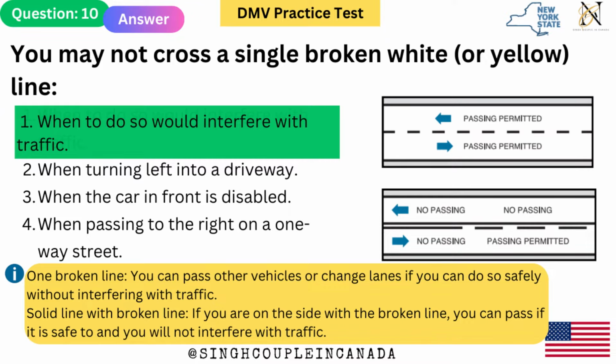One broken line, you can pass other vehicles or change lanes if you can do so safely without interfering with traffic. Solid line with broken line, if you are on the side with the broken line, you can pass if it is safe to and you will not interfere with traffic.